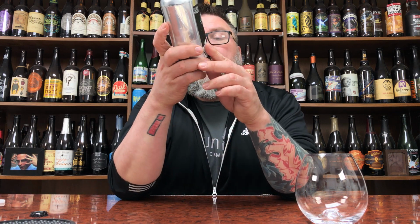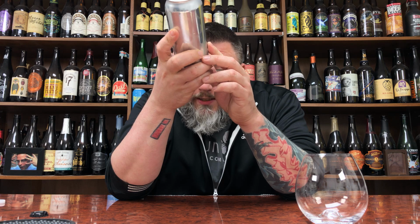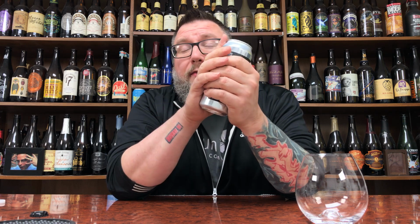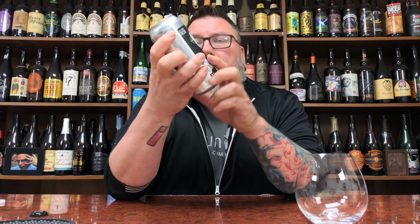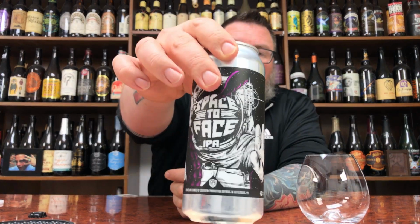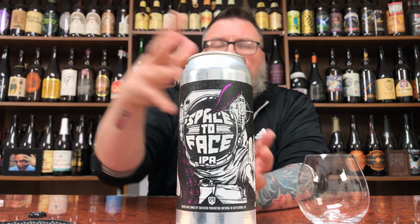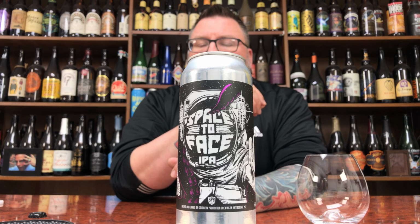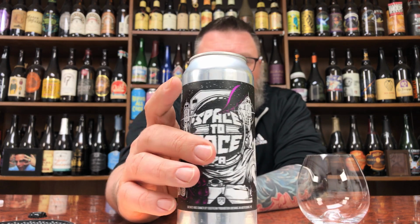What else is it saying here? Space-to-Face IPA, brewed and canned by Southern Prohibition Brewing Company in Hattiesburg, Mississippi. This was released a month and 7 days ago, so it's not that old. Best when fresh. Label's cool. If you saw my unboxing, there's kind of a theme going on. Not necessarily with the other dry hopped IPA I did, but with this and the other one. So that's pretty damn cool. You know, astronaut, a little tentacle kind of wrapped around him. What are you going to do?